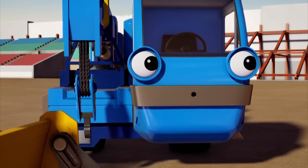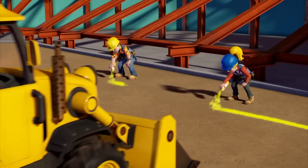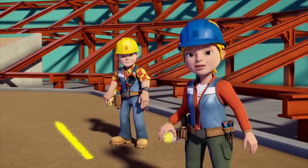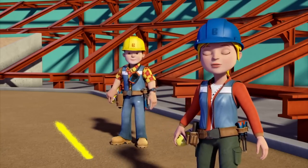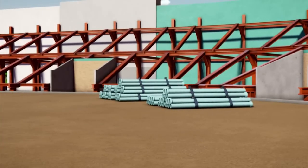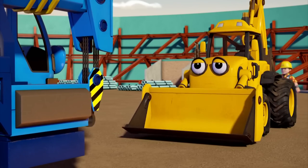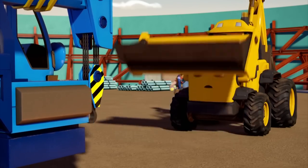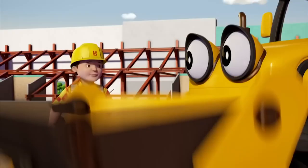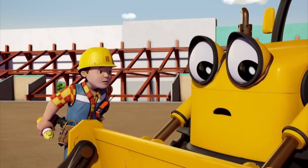Ooh, look, what's Wendy doing? What are you doing, Wendy? This is where you and I will be digging a channel and laying a drainage pipe. It's going to go all the way around the edge of the stadium. That is a lot of pipe. Yes, but I'll have finished my job before you finish yours. I'll be the winner! Yes! It's work, Scoop, not a sport. We all work as a team, remember? Oh, yeah, that's right, Bob.